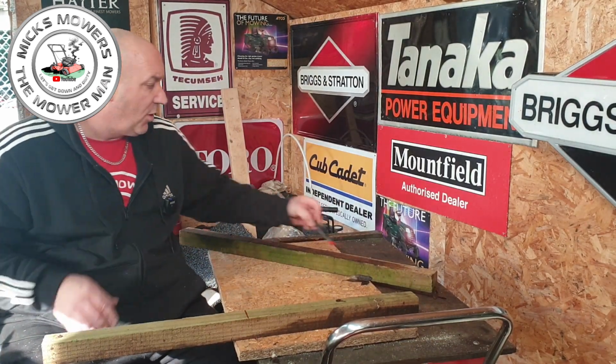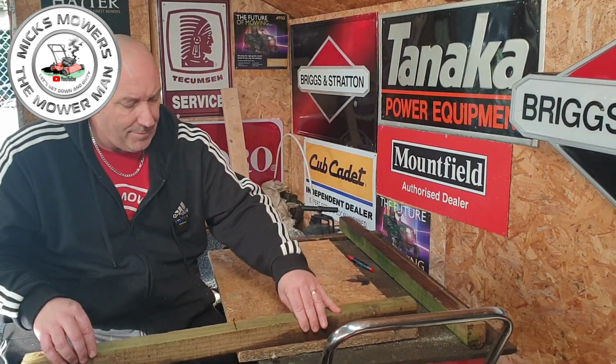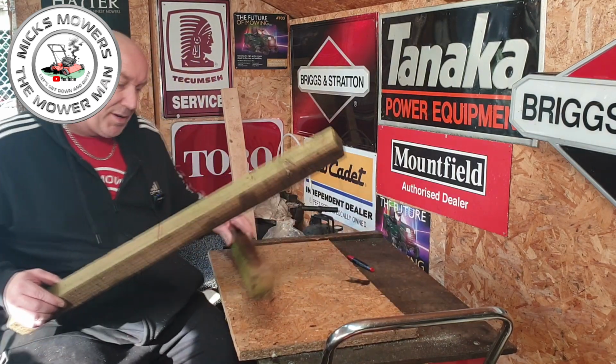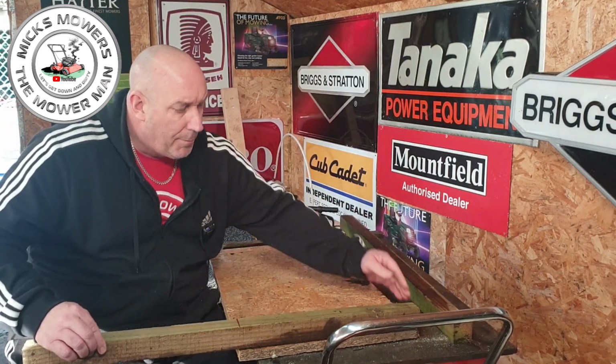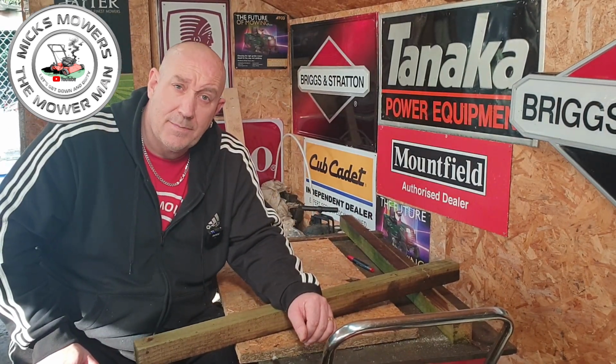But what we're looking for is a nice square edge. Let me cut that one to fit there. And then I wanna cut another to go onto there, and then one more piece to go into there, and one more piece to go into there. You can see what I'm doing. Building a small platform. Let me get those ones cut up. Back to you in 2 ticks.